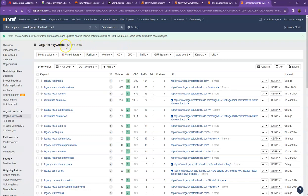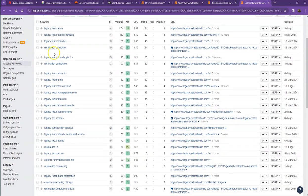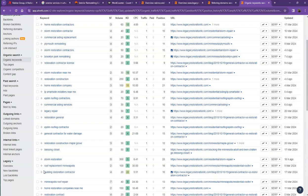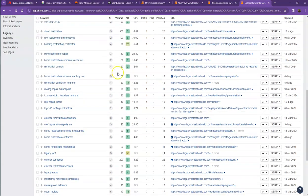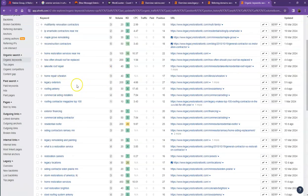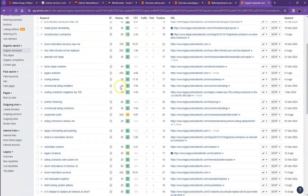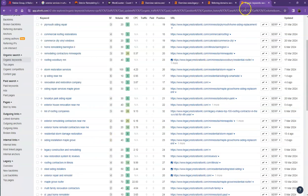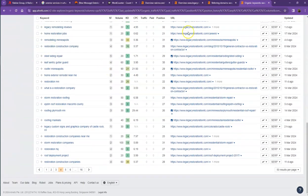Next are the organic keywords. These are all the keywords they have listed on their website. So when customers search for these specific words, their website will show on top of the list. And if you also look at the numbers under volume, these are the total number of people that search for the specific keywords on Google every month. So that's how important choosing the right keyword is. That way, more customers will be able to find your website quicker and easier.